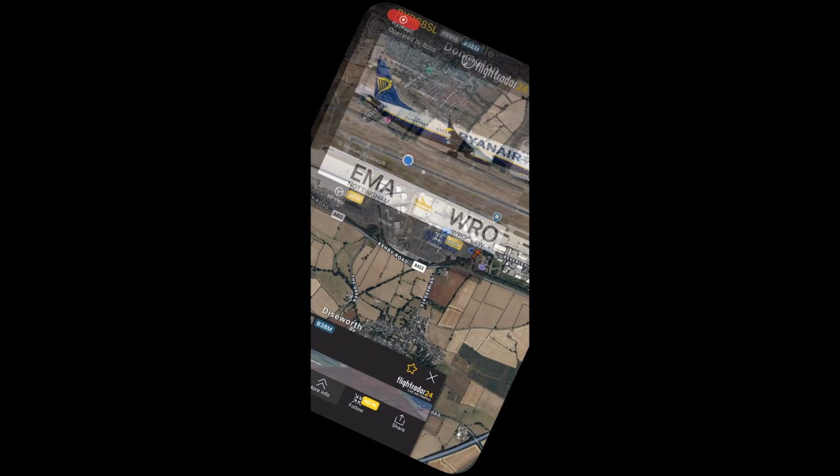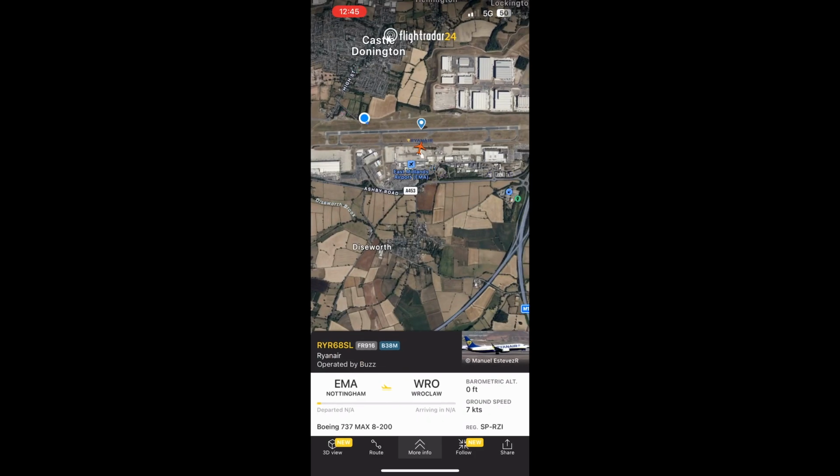Okay everyone, we have another departure just creeping out. I actually kind of missed it, really. It's the Ryanair 68 Sierra Lima, FR9016 back to Wrocław. My apologies, again, to my Polish viewers if I have mispronounced that. It's one of those ones I can never pronounce right, but it's on its way now, as you can see on the screen. And we'll wait for that little beauty to take off.